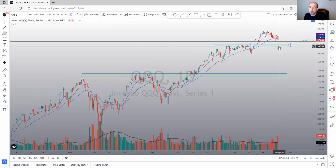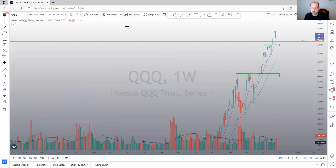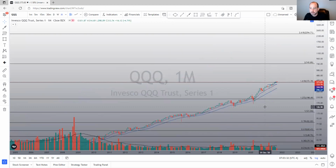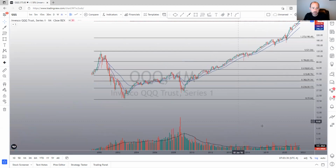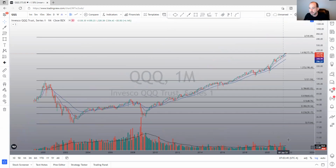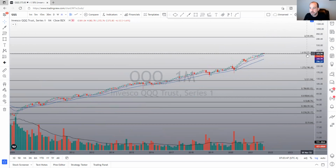Looking at the Qs. So here's the Qs. I put the Fibonaccis back in. I had taken them out. Just to remind everybody which Fibs these are, I took the highs to the lows, and there's your extension. And then I was watching this 372, 373 area, roughly.